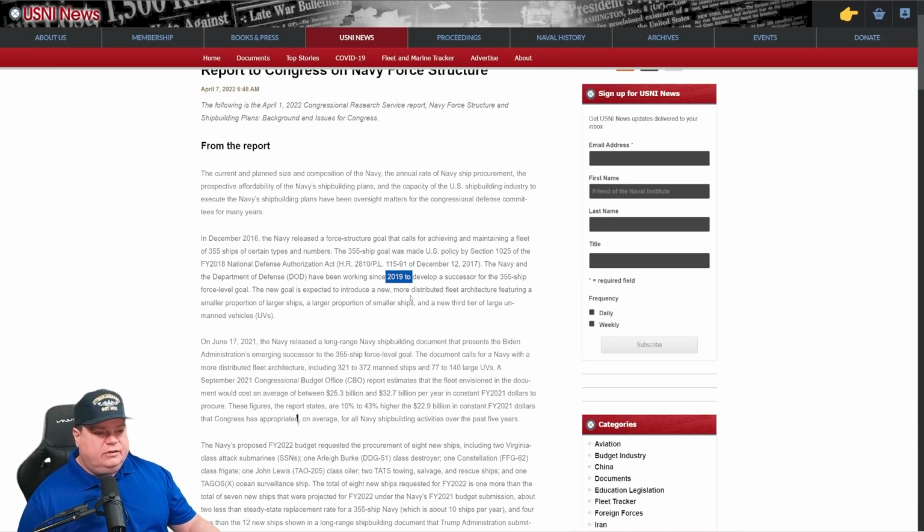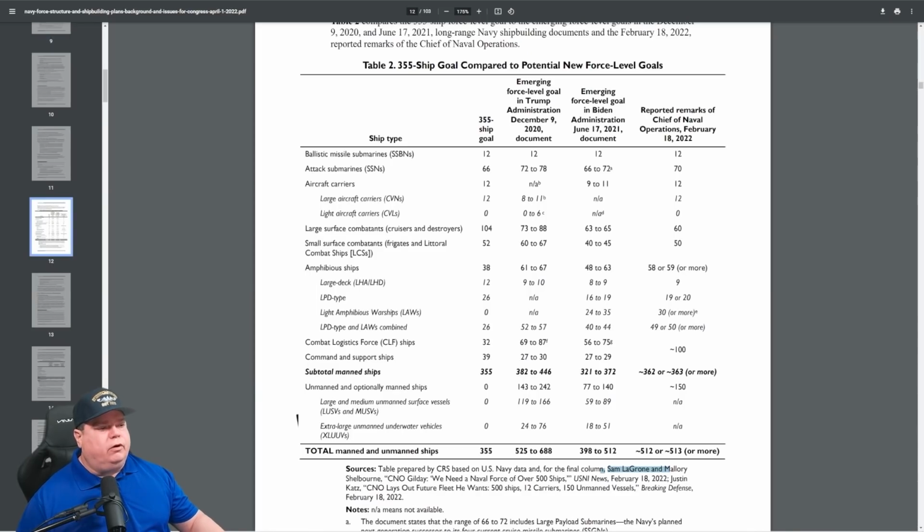The new goal is expected to introduce a more distributed fleet architecture featuring smaller portions of larger ships and a larger portion of small ships. And this is where we meet another inconsistency in the report, because they've been working on those values, more smaller ships, fewer larger ships, in 2019, 2020, 2021. Now in this year, 2022, look at what the plan is. 60 large surface combatant ships with only 50 smaller surface combatant ships. So even the plan today still doesn't check with what they've been telling Congress for years in just these two categories right here. There's so much inconsistency that really needs to be looked at.